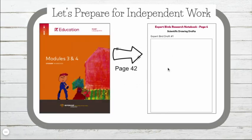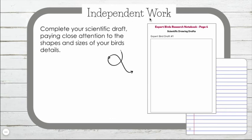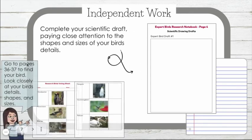Now, in this box, you will draw a scientific drawing of your expert bird. Remember to pay close attention to the shapes, the sizes, the placement, and the details of your bird. Our independent work says, complete your scientific draft, paying close attention to the shapes and sizes of your bird's details. Go to pages 36 through 37 to find your bird. Look closely at your bird's details, shapes, and sizes.